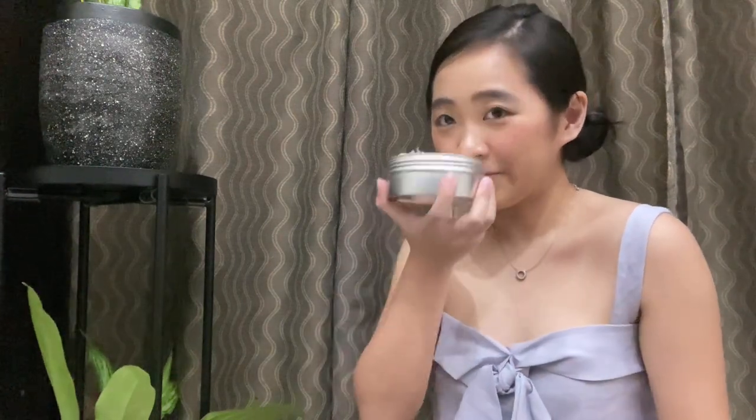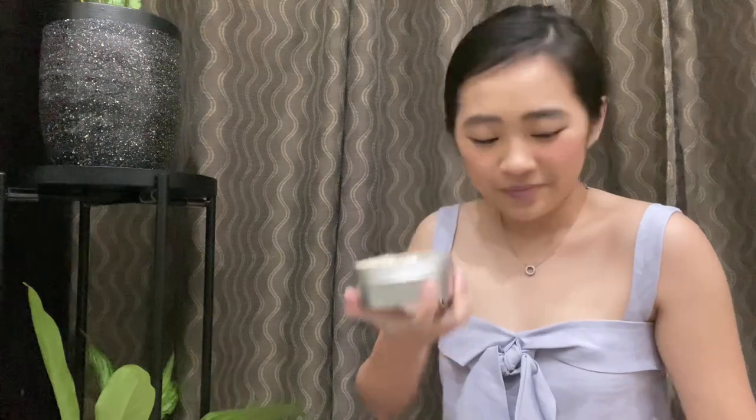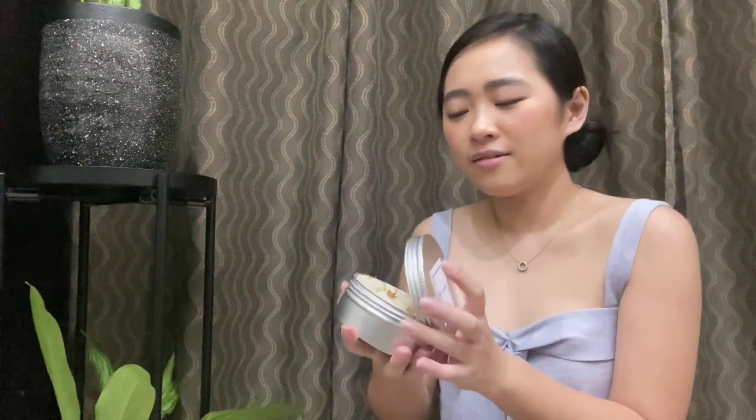Okay, disclaimer, I am not like good at describing scents. Pero I will try. Okay, so fresh na floral and it's not that strong naman. Like, hindi siya yung masangsang. Mabango lang siya. Hindi siya masangsang. Okay. So, yan.